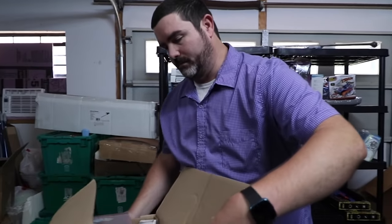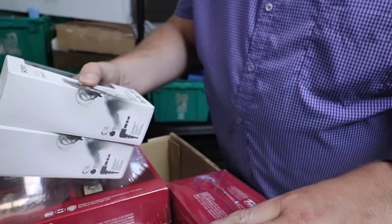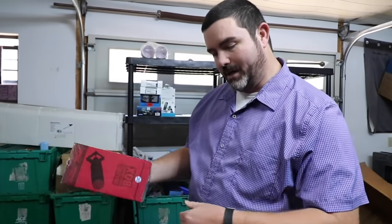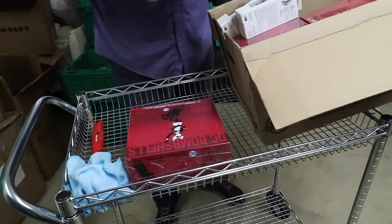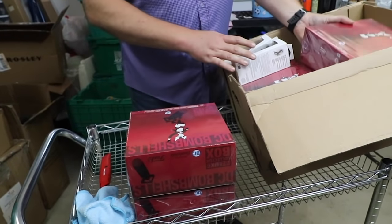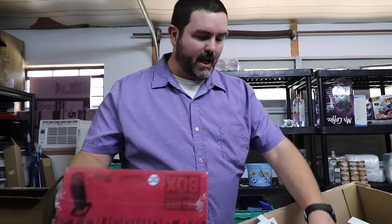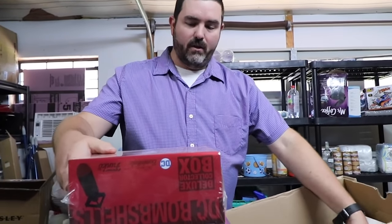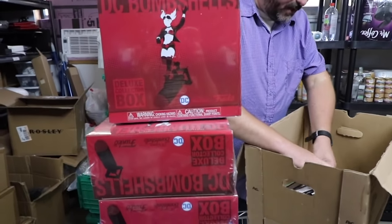All right. So it looks like we've got lots of new items in here. We got some Funko DC Bombshells collectors. This is the first time we've ever gotten Funko Pops. I know. It's funny, we were asking during the live stream the other day about Funko Pops, and we're like, we never get them. And then somebody on there was like, if you're using a lot of Target stuff, you get Funko Pops. And then here we are. They're new, in box, plastic, already wrapped. Looks like we've got six of those.